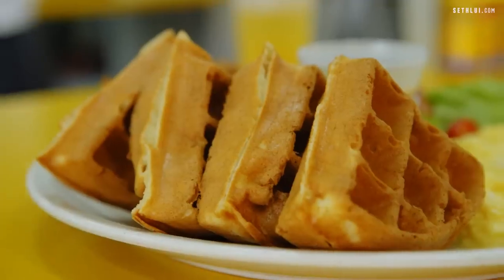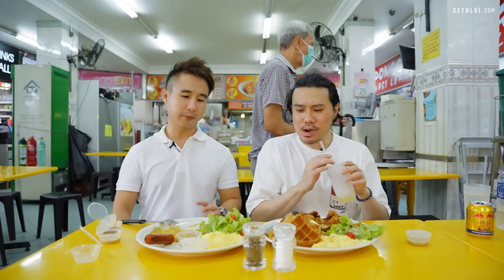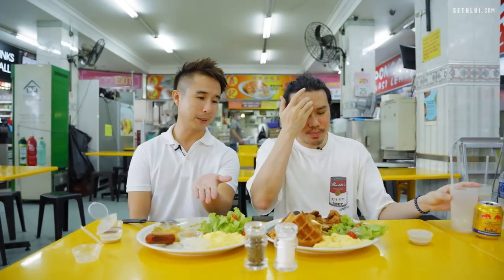Yeah, like what you said, the waffle can be crispier. I think for a coffee shop waffle, this is really good. But you're sticking to a 4? Okay, 4.5 lah. But I think they've done a pretty good job in everything. The creaminess of the scrambled egg, because it has a very good buttery flavour.